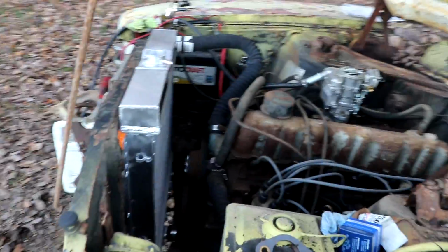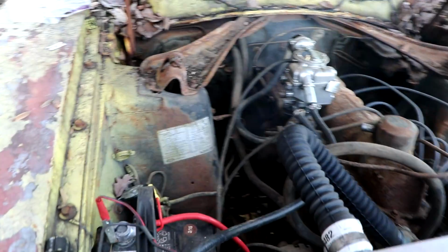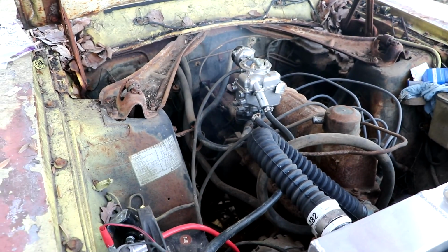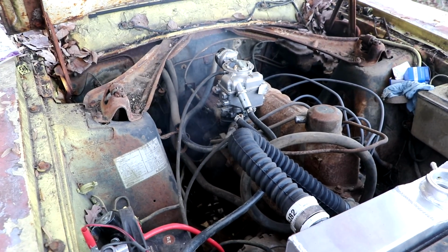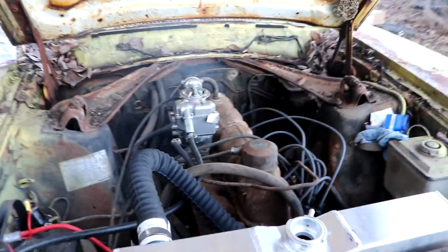We'll let this thing warm up a little bit. Looks like we're burning oil off that manifold right there. Probably from whenever I sprayed it all down last video. So that or the exhaust is leaking. And I noticed we have a vacuum leak coming out of the carburetor. I got to fix that too. So we probably have a high idle situation right now.